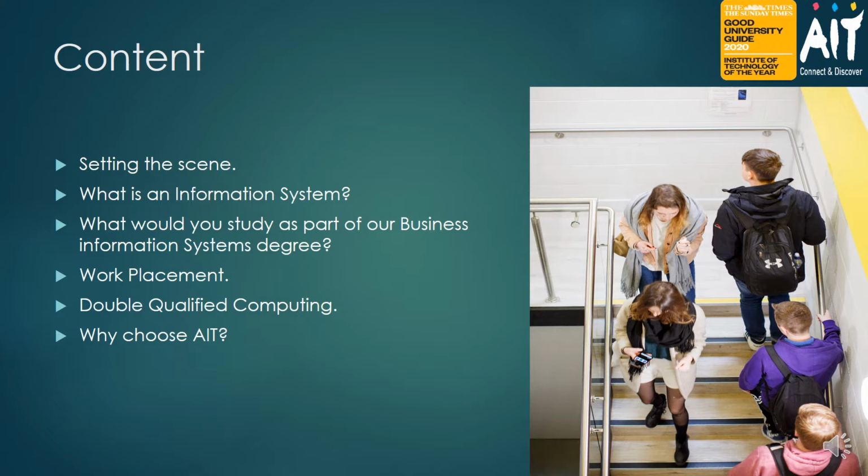And then we'll talk about a unique selling point that this program has versus a number of similar programs in other colleges, and that's double qualified computing. Finally, we'll then talk about why you might choose AIT over some of the other colleges.